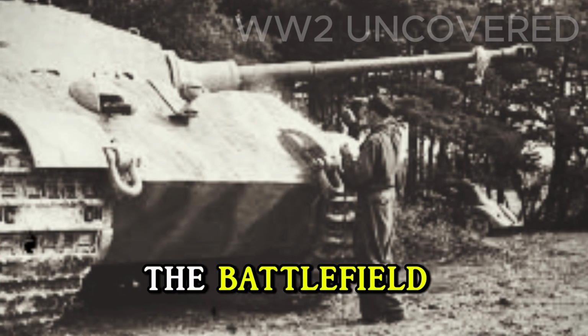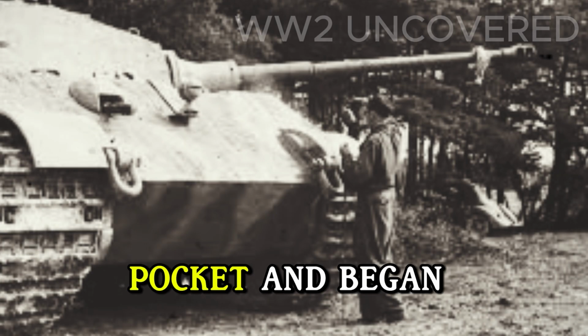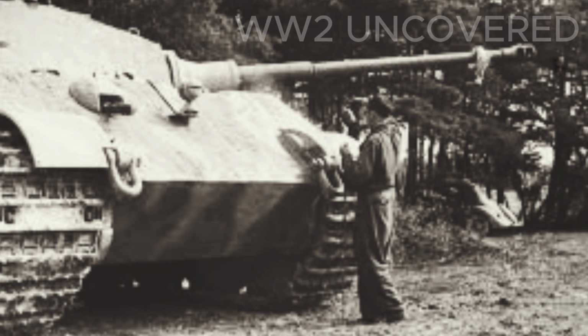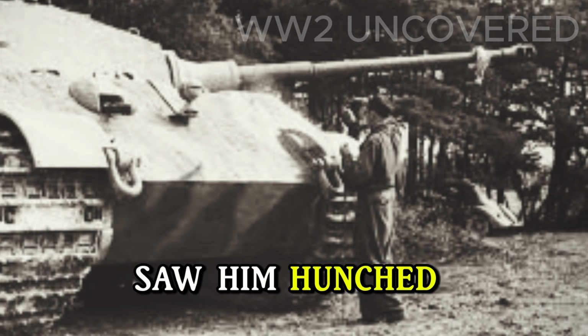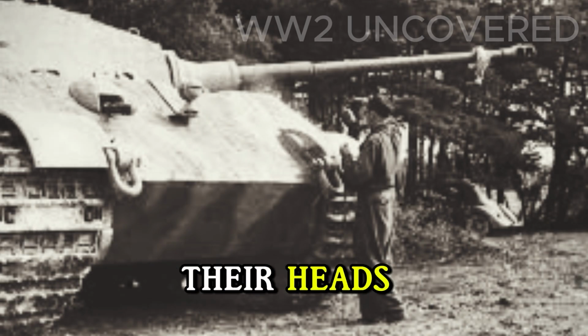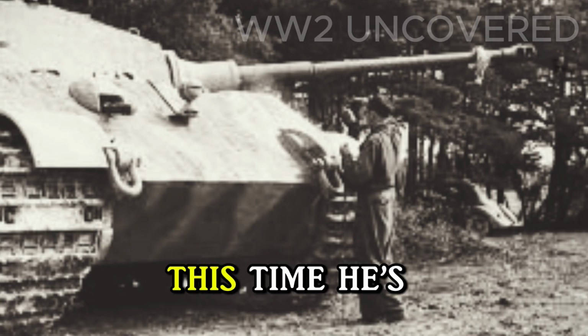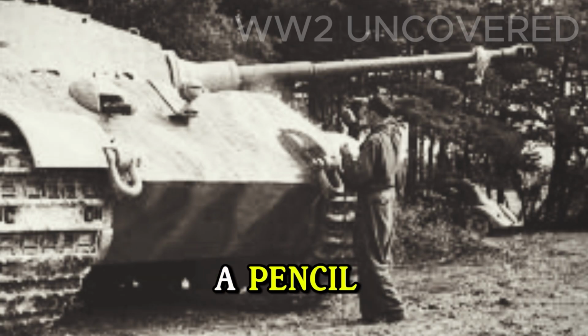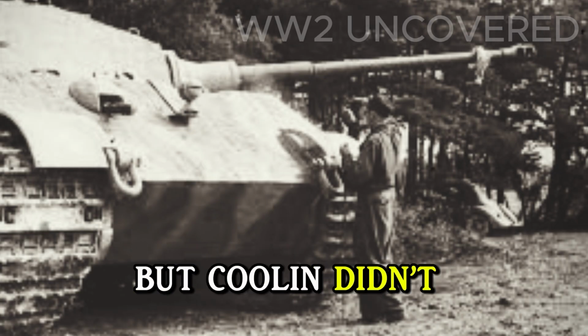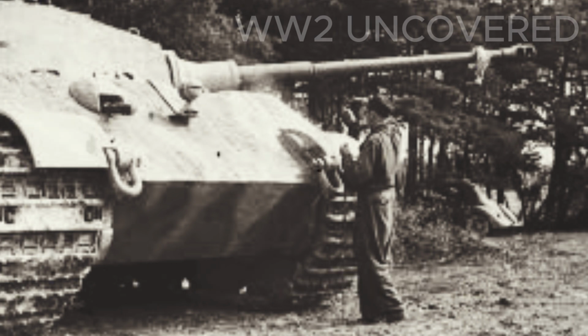It came on the battlefield. He pulled out a small notebook he always carried in his breast pocket and began sketching. A few comrades saw him hunched over drawing while bombs echoed in the distance and just shook their heads. "Cullen's at it again," they joked. "This time he's going to fix the whole war with a pencil?" But Cullen didn't care. He knew big ideas often start with crazy ones.